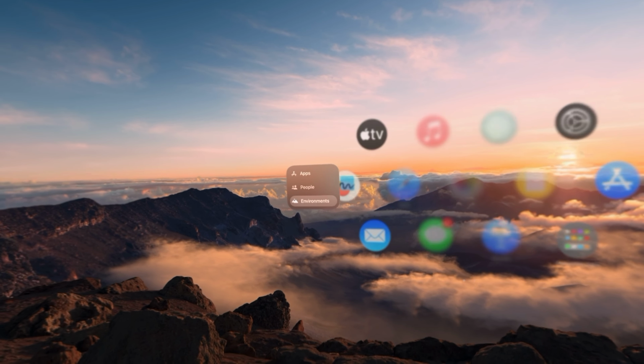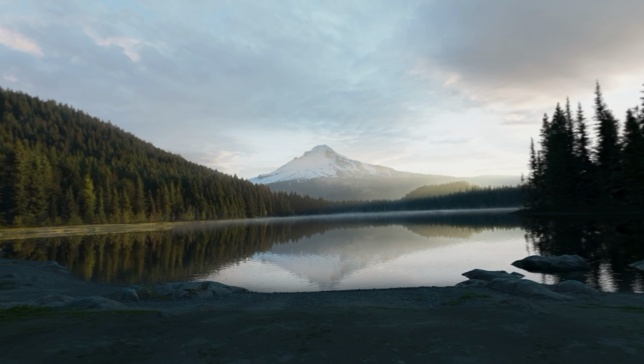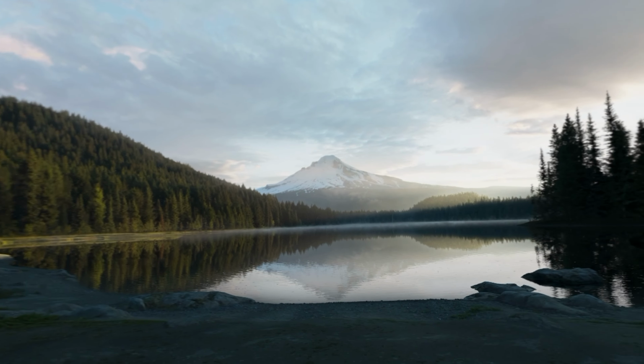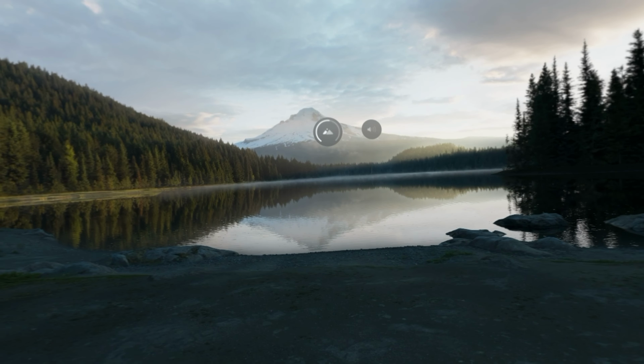Although I found it's a little bit more disorienting to not be able to see the environment that you're actually in. Just that whole reality of what's fake versus real. But the fake environments are so incredible. Like it looks like you're sitting right in there.